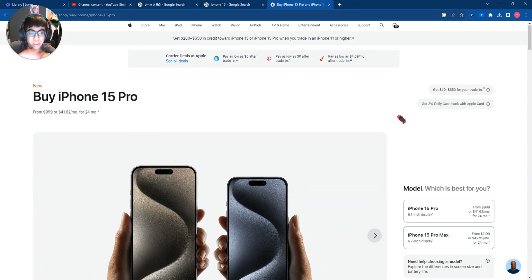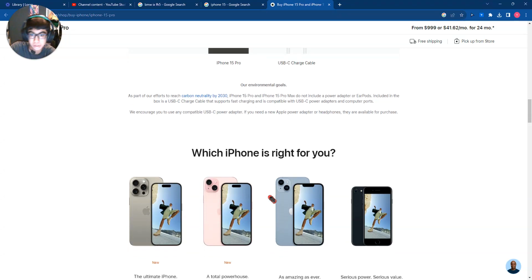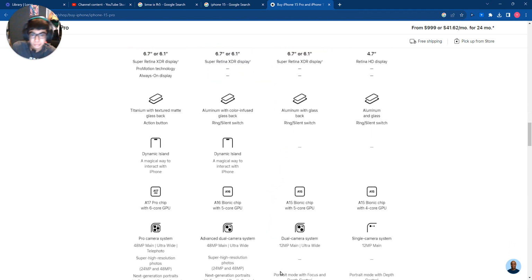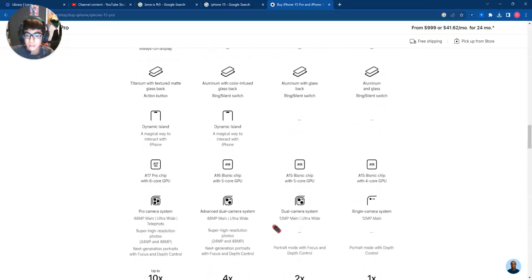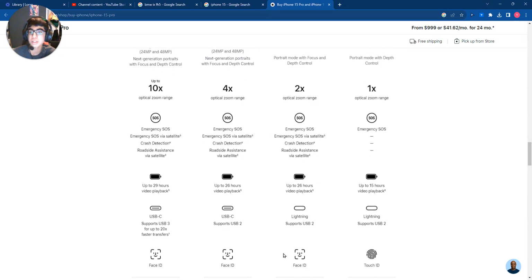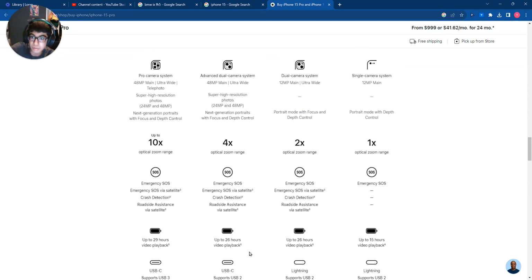It's still got the same basic specs, like the same amount of cores, but actually you get a 6-core GPU instead of a 5-core GPU on the A16 Bionic. And you get a 48 megapixel camera, which is actually really good for 48 megapixels compared to Samsung's 200 megapixels. Most of the 200 or 120 megapixel cameras, or 108, still shoot at 12 or 24 megapixels, but these actually shoot at 24 or 48 megapixels. So that's what makes them good.